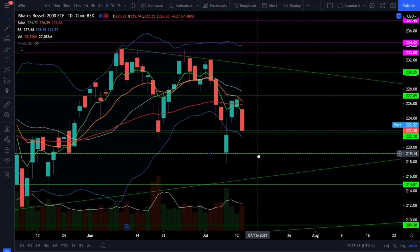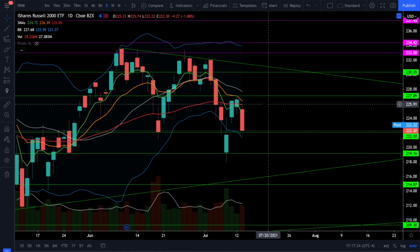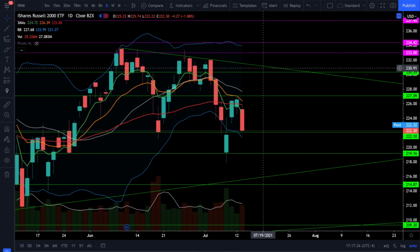In either direction we see a break to the downside or a breakout to the upside, we should see a monster move. So pay attention to the critical supports down here right around 219, and our critical resistance will be up here right around 233. Either direction we see the Russell break, we could see a monster move in that direction, so you will want to pay attention to that. Upside resistance will be 226, 227, and 230.